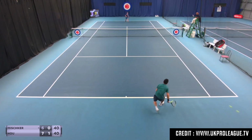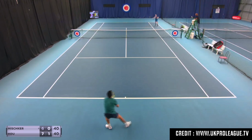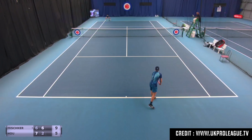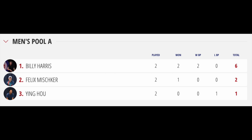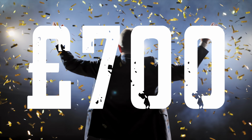And the lesson learned here was that I should trust my shots a little bit more from the beginning and really feel like I'm just going for it straight from the first point, because I feel that that's where I generally play my best tennis. This means I got through to the quarterfinal stage as I came in second in the group. And that means that I've already got £700 prize money guaranteed, my first prize money of the season.